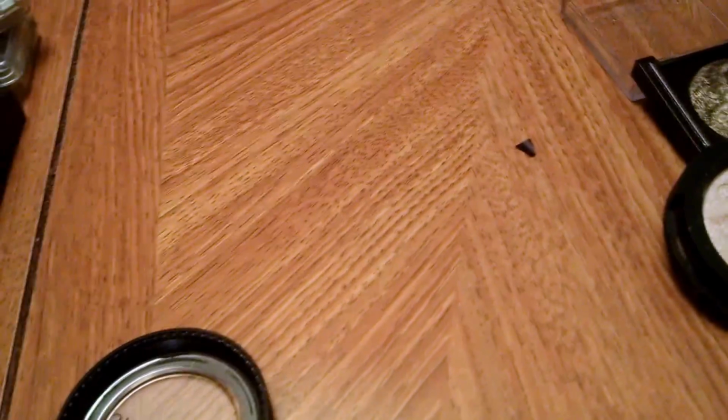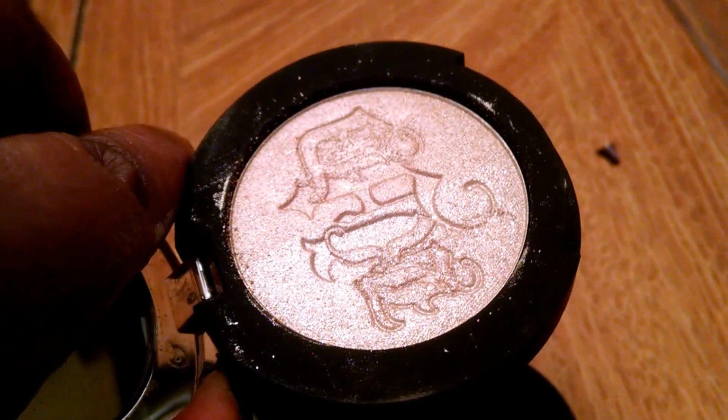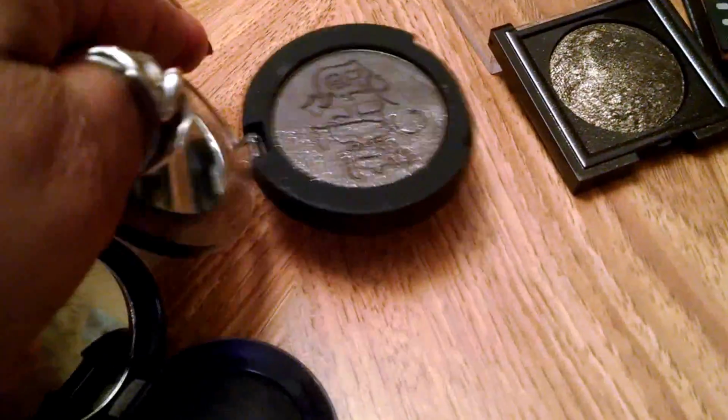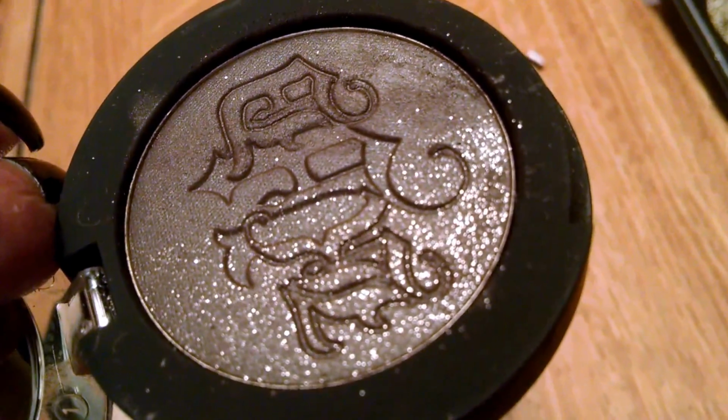One of the things with going through these eyeshadows, guys, is you rediscover some stuff too. And this is like a lighter one. One side is slightly darker, the other side is slightly lighter. And it's kind of frosty. I'm going to keep this one as well. And then I also got a really pretty brown shade, guys. And yeah, I'm going to keep this one.